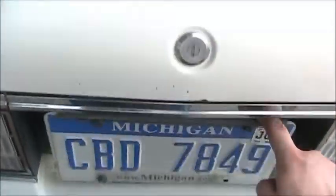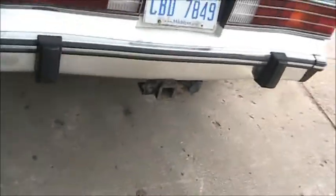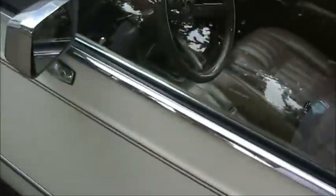Seats do fold down. Of course, like any old car. Gas cap behind the license plate. Does have a hitch and harness. It was used for towing little boats and trailers in Washington before it was sold.